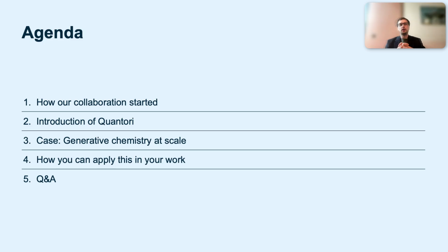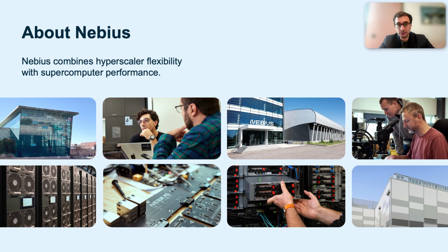Here's the agenda for today. We'll speak a bit about how our collaboration between Nebius and Quantori started. Then Quantori will introduce themselves, as well as the case of generative chemistry at scale and their model. And we'll speak about how you can apply this to your work, as well as a session of questions and answers at the end. A few words about Nebius.